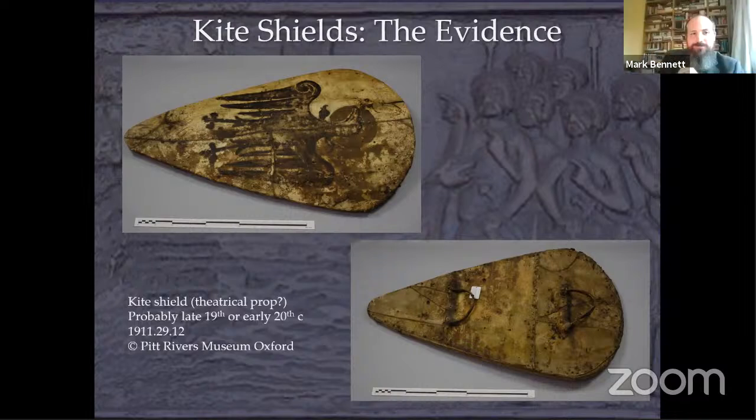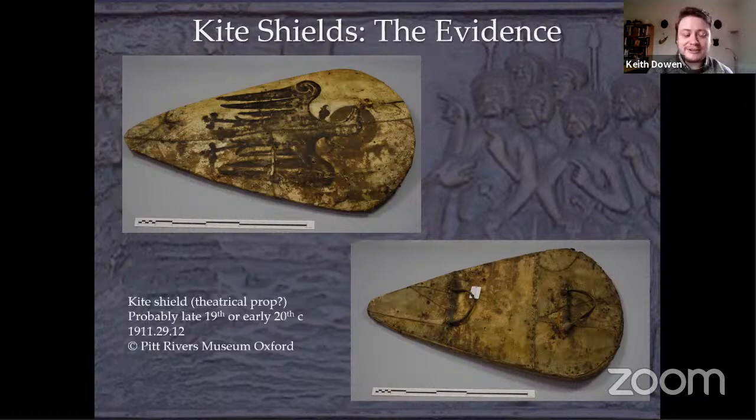Mm-hmm. And in fact, this debate applies to Greek shields of the classical era as well. What is a phalanx? Was it this very tight formation where all the shields are overlapping? You didn't really move it very much. They were big shields to cover as much of your body as possible. My personal feeling, having listened to Rolf and also read around the subject, is that shields, including kite shields, were designed to be used much more dynamically.